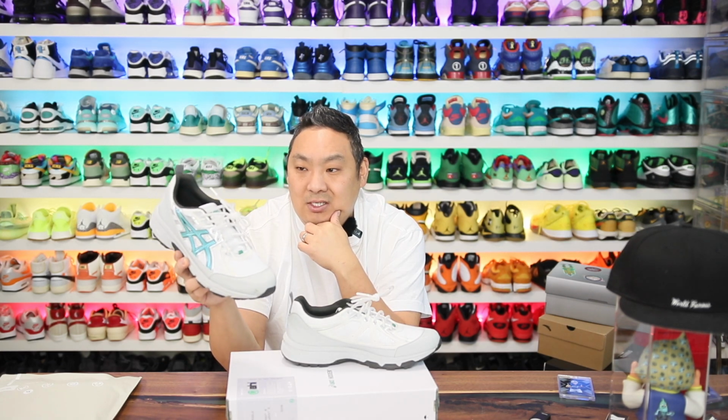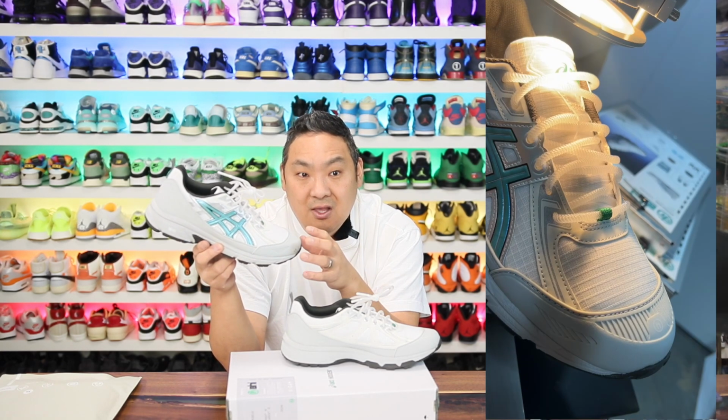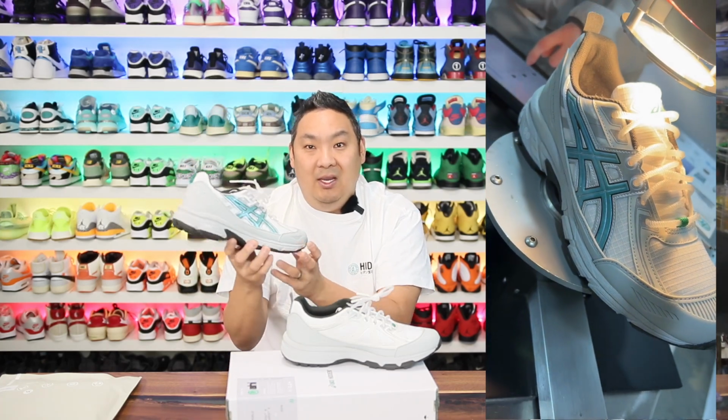Now, the absolute best detail about these shoes, and the details that I noticed, they had like little microscope light on these on display in the booth.